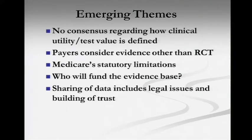So in answering the question, what is it that insurers want to see in order to determine whether something has validity or value, it's a complex question to answer. It was apparent, from the examples and from the discussion, that payers are willing to consider evidence other than randomized clinical trials. The Palmetto representative, Becky Turner, was clarifying that, you know, that's the gold standard, but they are willing to consider other evidence on whether a test has clinical utility or not.